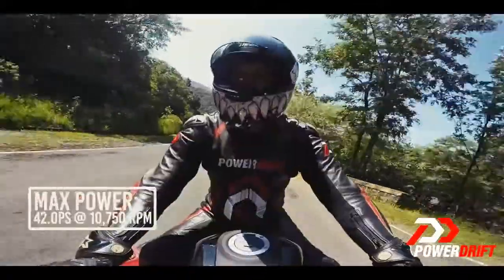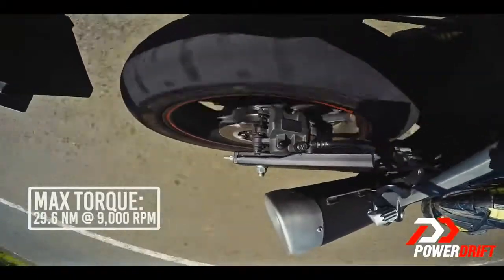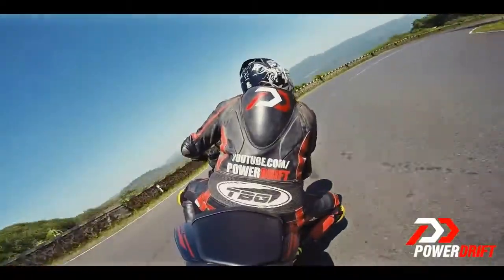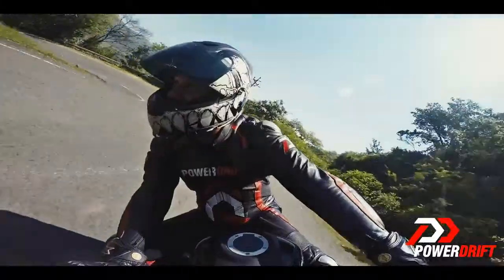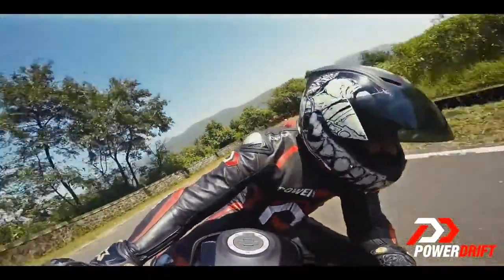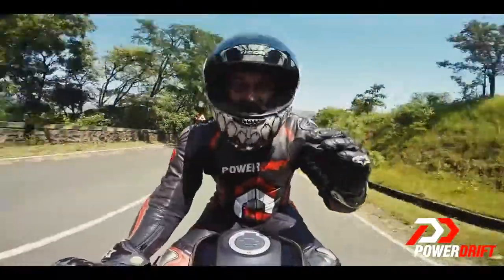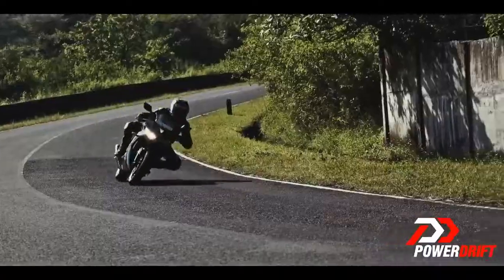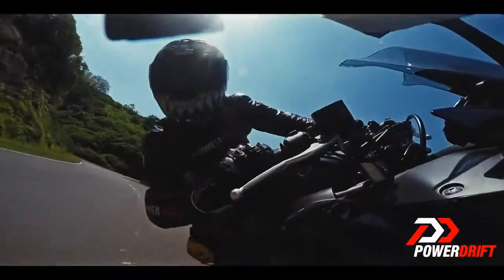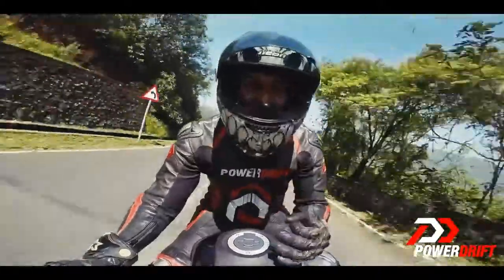42 PS, 29 Nm of torque delivered to the rear wheel in such seamless fashion thanks to the offset cylinders. And you really appreciate the linear power delivery in technical sections like this because it allows you to get on the gas early in the corner. And 9 to 11,000 is where you want to keep it because that's where the R3 really hauls ass. What a sweet, sweet motor.